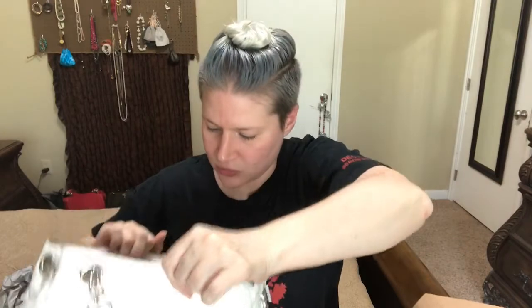But it feels like a really nice bag, and I don't see any flaws on it at all. It's got 2 big pockets. It's got a side pocket here. It's got a couple of pockets here, and it does have a center pocket. So that's a nice purse.